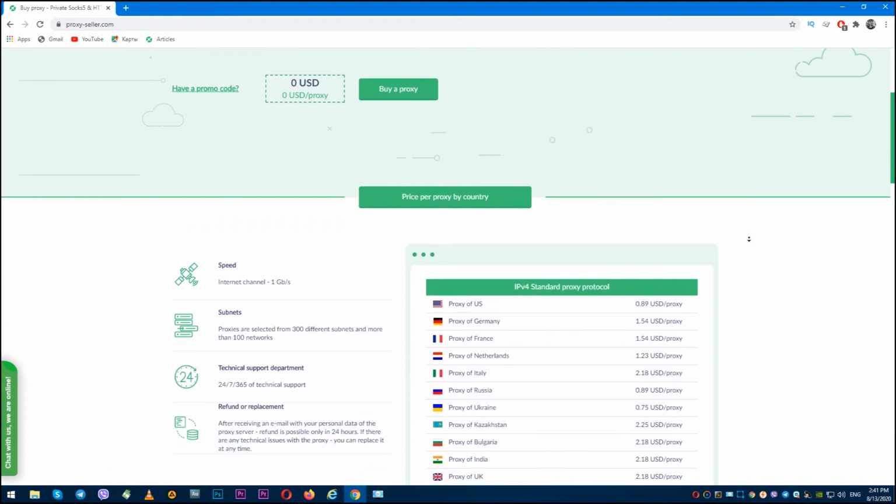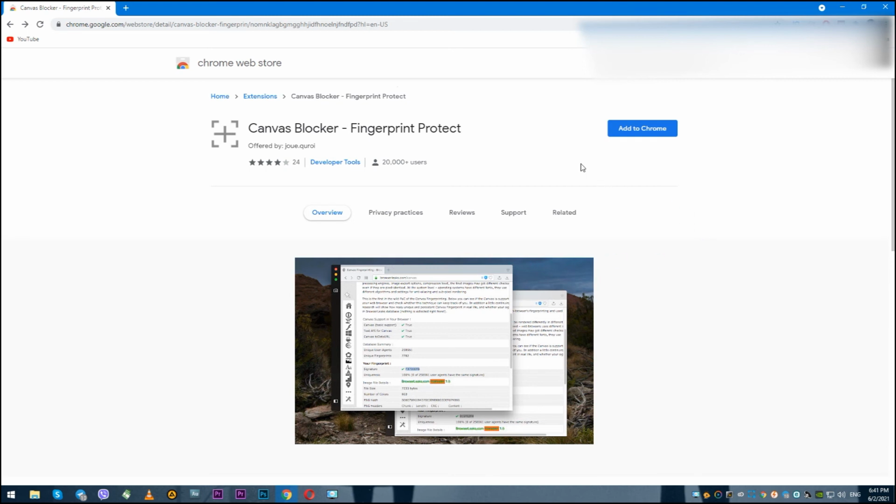Using one of the methods I described, you can hide your fingerprints and secure your online experience.